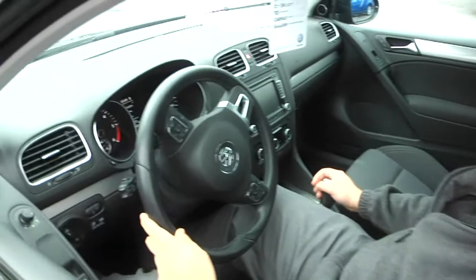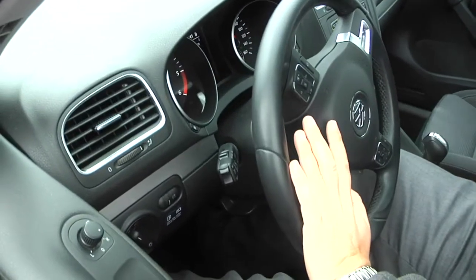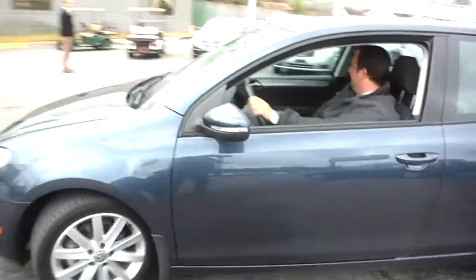I love this car. I wish I could make it my own, but it's gonna be yours. So come and check it out, guys. Make sure you ask for Big John when you get here.